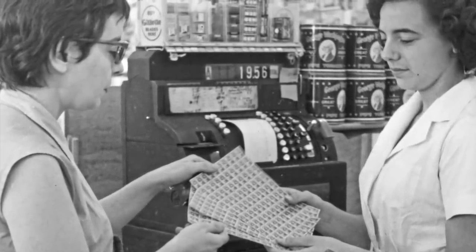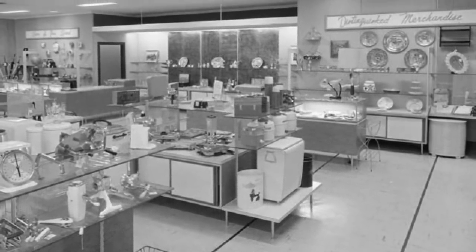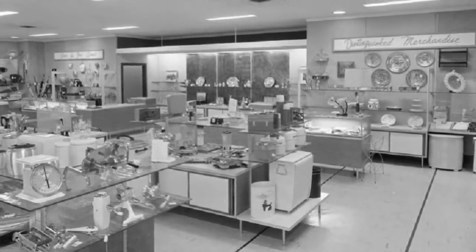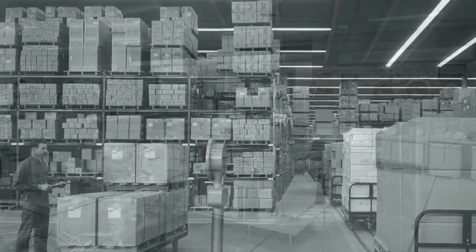Sadly, a series of recessions during the 1970s decreased sales and popularity of the green stamp. The value of the rewards declined dramatically, requiring far more stamps to get a worthwhile item.